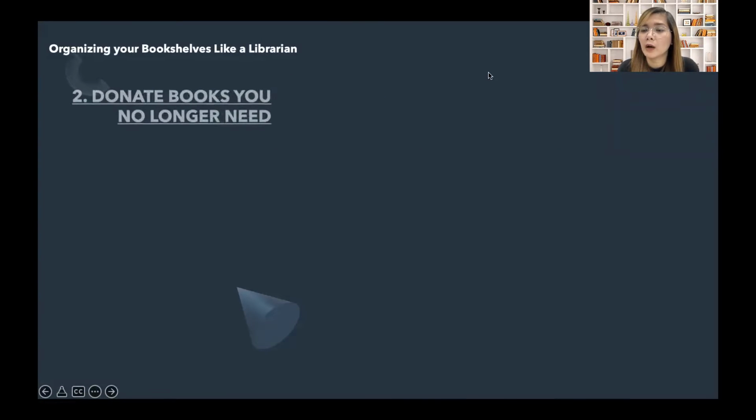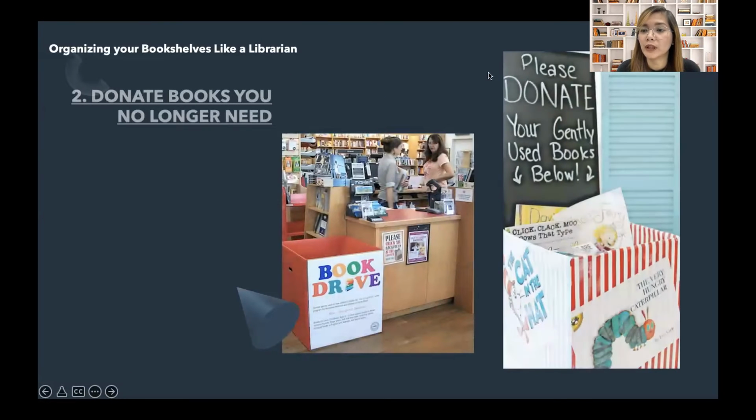Many libraries welcome book donations. Of course, yung in good condition naman. Typically, libraries have donation guidelines. You may approach your local library or your city library. And even your school library would be a great new home if you're giving away your used books.